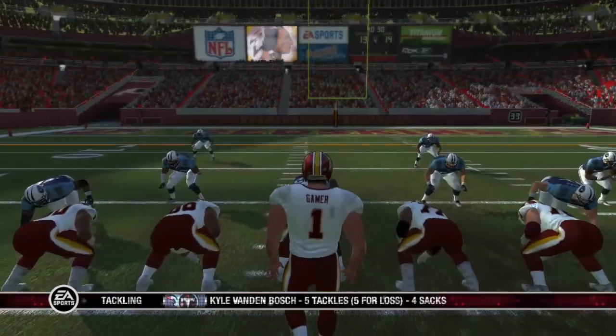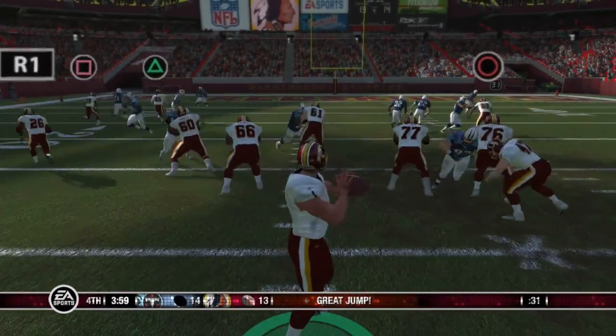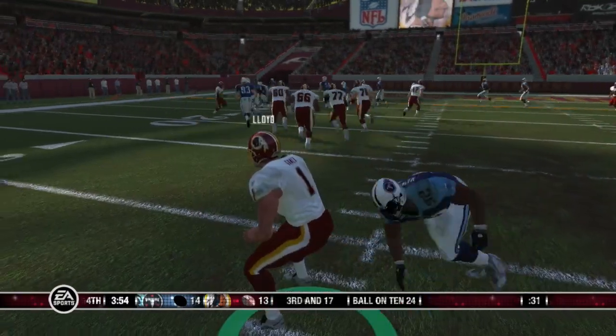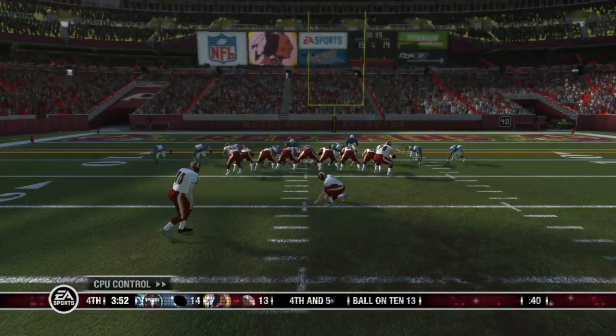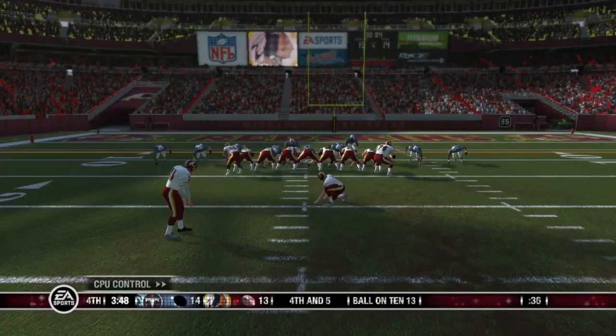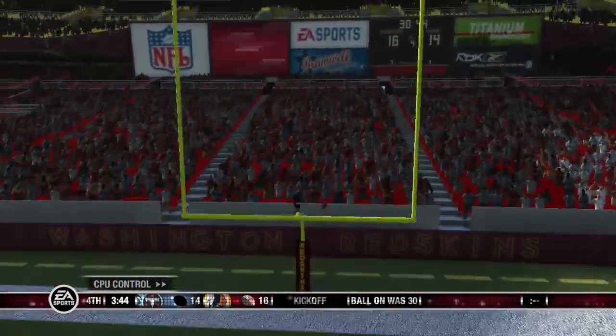Third and only one man back. Ball on the 24. The quarterback looks to throw. Passes left. He snatches it from the air. He's down at the 13-yard line. Through the uprights, and it's good.